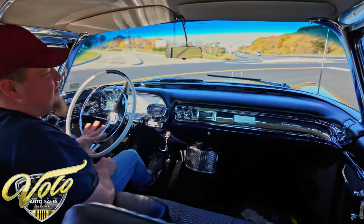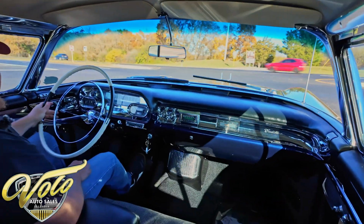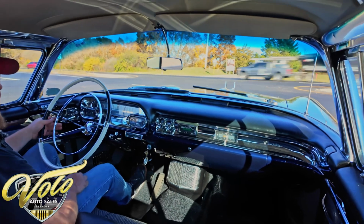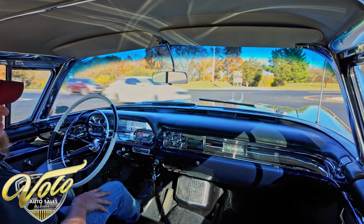Wow, we just floated over all those bumps and cracks in the road back there. That's a pretty rough road too. Turn signal indicators lighting up there. That's cool to see.